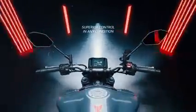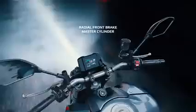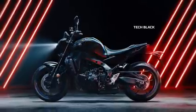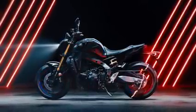The only sticking point could be the looks, with an even more divisive aesthetic than the MT-07. Personally, I think that people will get used to it, as with most challenging new designs, but let me know what you think of it down in the comments below.